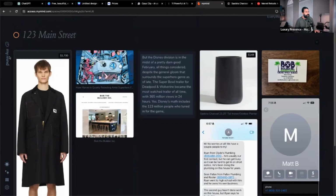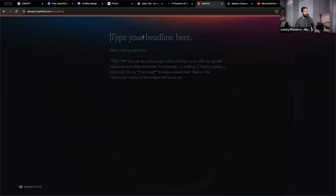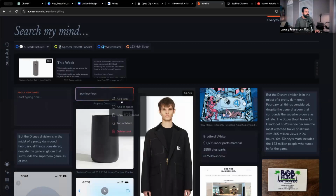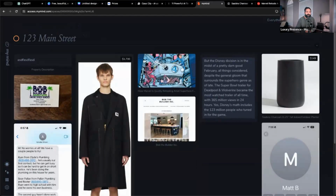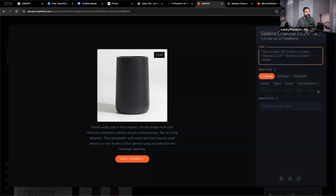I can come in here, I can create a note if I wanted to. If I wanted to start working on a property description, right? It operates just like a normal notes app. And you can start typing and use ChatGPT to come up with a description, give it some context, and you can throw a property description into it and add this into the space. Now, why this is beneficial is it takes away any organization. You don't have to tag anything, you don't have to put anything in folders. This is folderless. If I go into something like this jacket or this plant pot, I didn't add any of these tags.